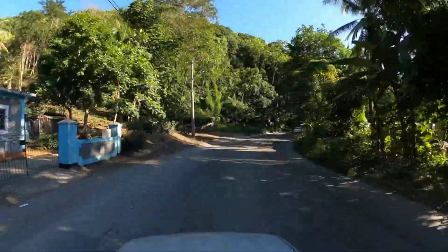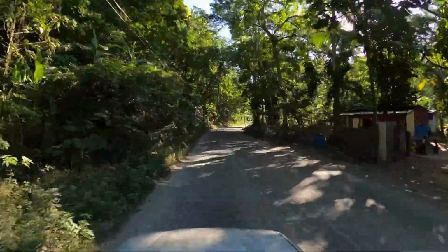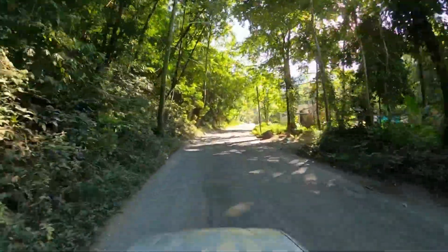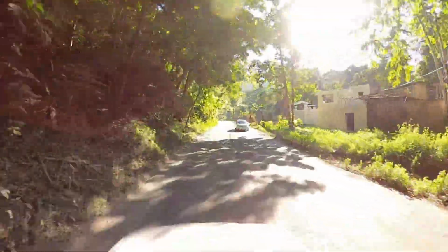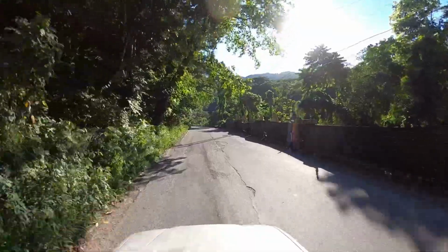Now we're exiting the village and of course there are a few spots on the road you have to look out for. Nowadays this road is notorious for potholes that can take you by surprise, so you have to be on your P's and Q's.